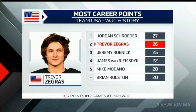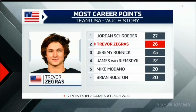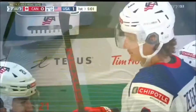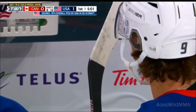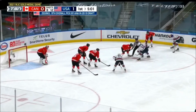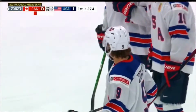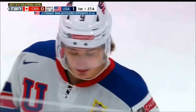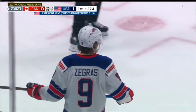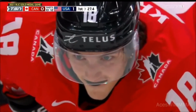In addition to retaking the tournament point lead, Trevor Zegras now passes Jeremy Roenick on the Americans' all-time point list of this tournament. Now one behind Jordan Schrader. Schrader played in 3 World Juniors. Amazing tournaments up and down the board, but Zegras doing it in back-to-back years. 17 points now, the tournament scoring leader. That top group, Zegras alongside Turcotte and Kaliev, have really carried the offense. Zegras will jump on the ice here with Farinacci, who's got 5 goals in the tournament.